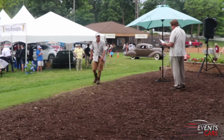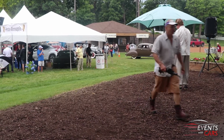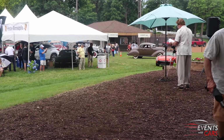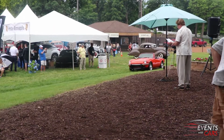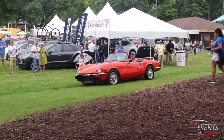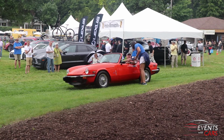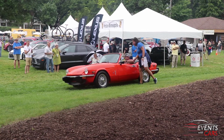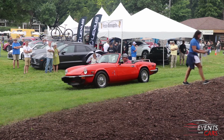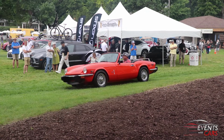Outstanding in its class, foreign cars, 1965 through 1980. The owner is Rand Bailey from Spring Valley, Wisconsin. And it's a Triumph Spitfire. Left-hand drive. A high-quality English roadster built for the U.S. market. A Spitfire, 1500 convertible, 1975.